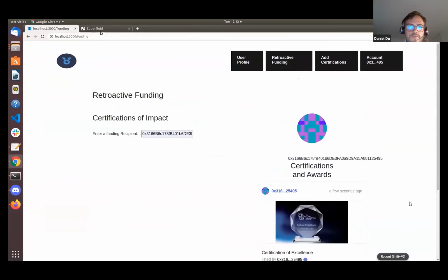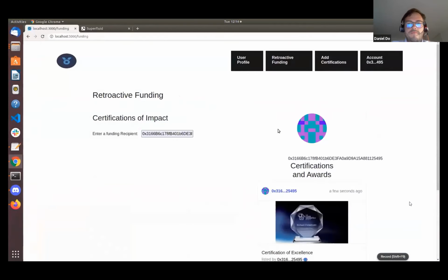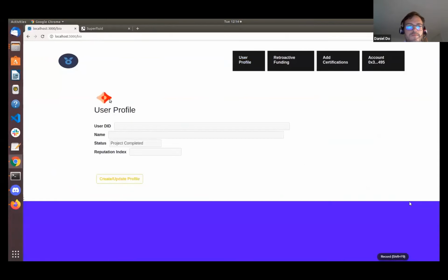We can also see the flow from the Superfluid dashboard. As you can see here, for this account it is showing $1 per month as a token. Now, we can also show the user profile that we're using, built with Ceramic, that will show the person's DID, decentralized identifier, and any other profile information that we can maintain and update as well. So in a nutshell, this is about creating NFTs for good work done using Zora, IPFS, Fleek, and The Graph, then maintaining the user profile and the good work done in Ceramic, and being able to fund through Superfluid. Thank you.